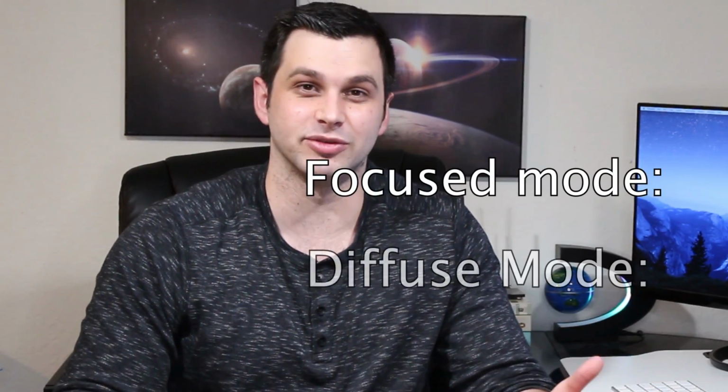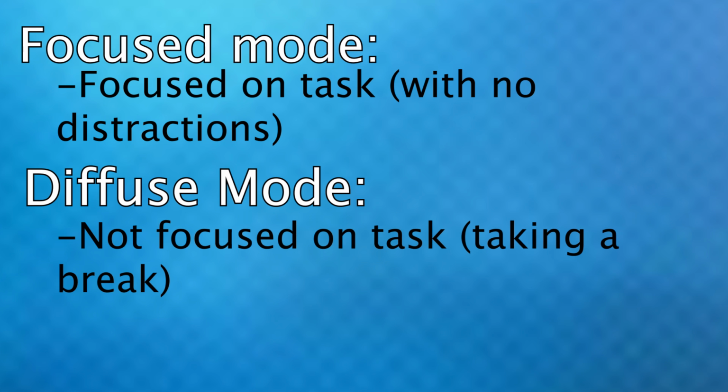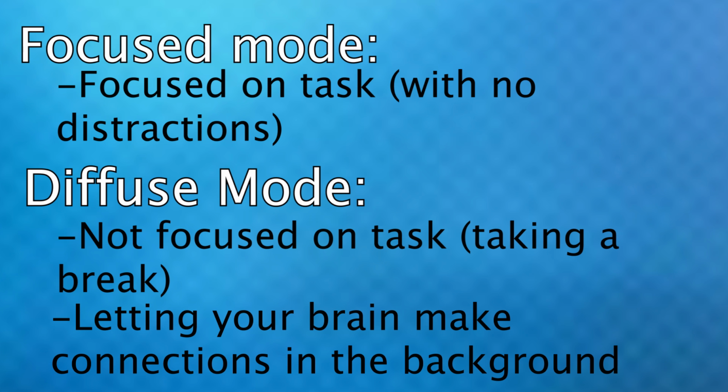Now, one thing I did not do well relates to the two modes of thinking, which are focus mode and diffuse mode. Focus mode is of course where you're focused on something with no distractions, whereas diffuse mode, which is just as important, is where you take a break from the learning and just let your mind make connections in the background. And that way you come back to the content with a fresh mind.